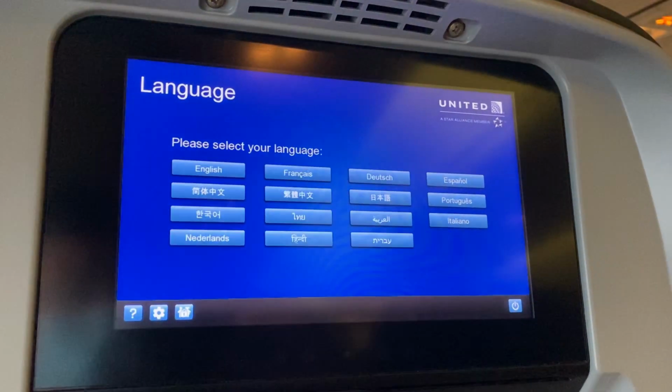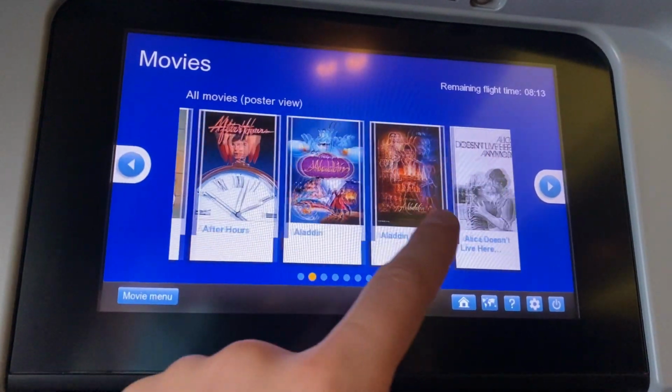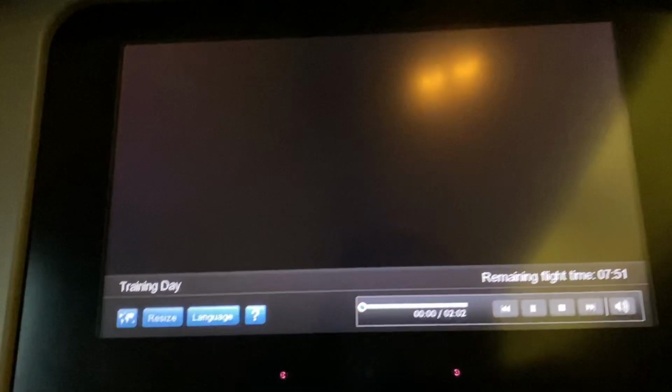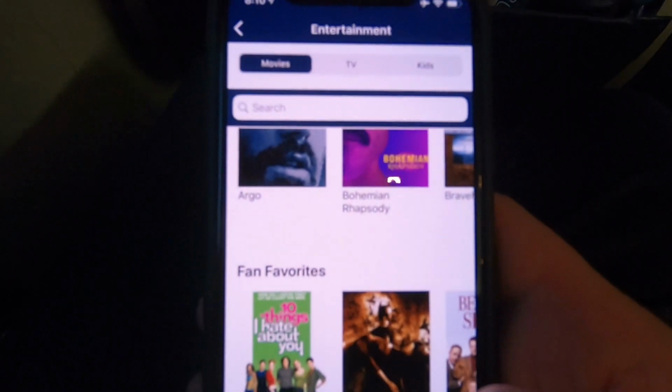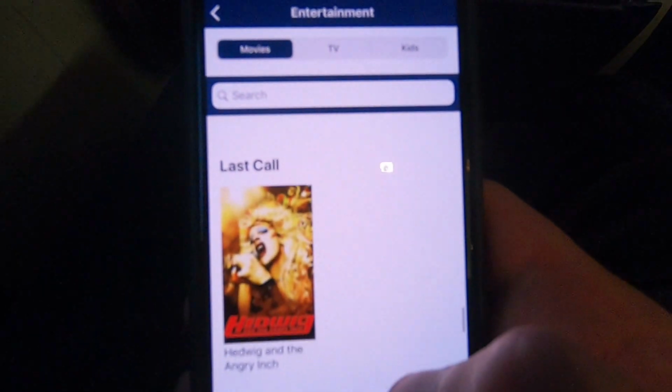All of United's 767s are equipped with seatback IFE systems. I thought there was a very nice selection of entertainment options available, and I had no problem finding something to watch. This plane also had Wi-Fi, and you can access the United app and watch some movies on your personal device for no charge.